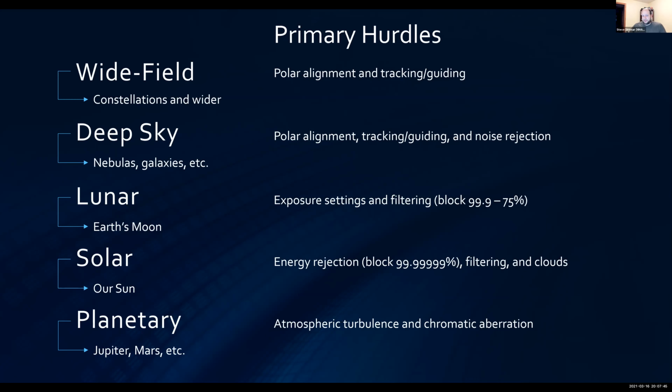The planetary imaging is unique in that the targets are extremely small and fairly bright. So anytime you're imaging minute details, whether it's on a small planetary disk or the minute details of the massive surface of the sun, the atmospheric turbulence and the seeing conditions can actually have a big effect on how well you can see those details. So the higher magnification needed for tiny objects also makes chromatic aberration more noticeable. Those are all issues that you run into in the different types of photography.